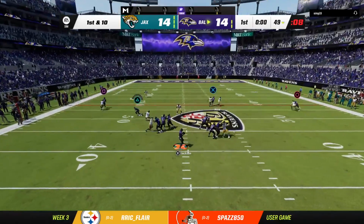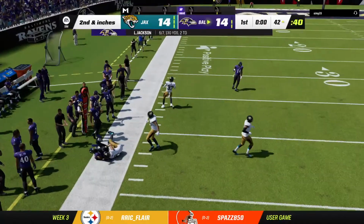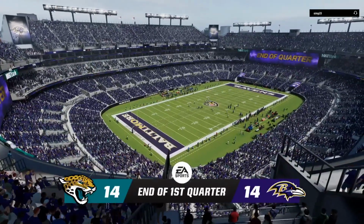On 1st and 10, it's Jackson. And Walker has it. And he will be out of bounds here on what will turn out to be the final play of this first quarter. These two teams all tied after one.